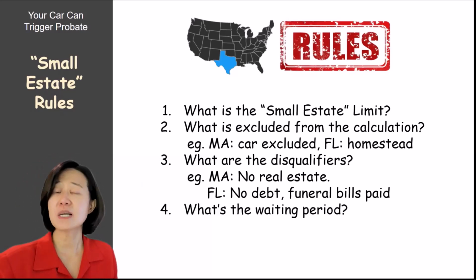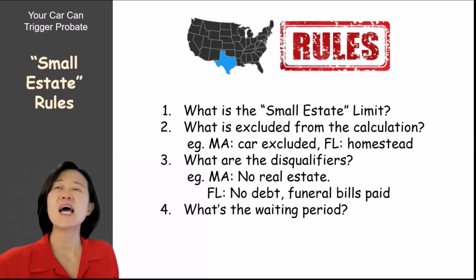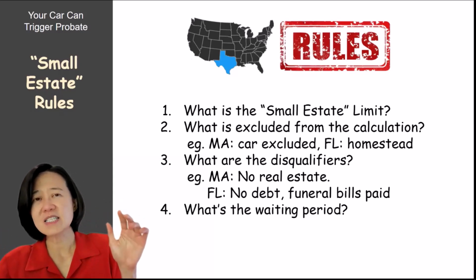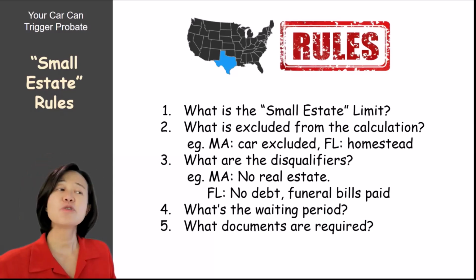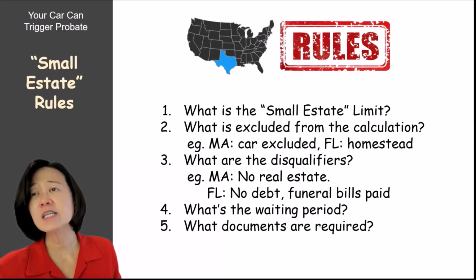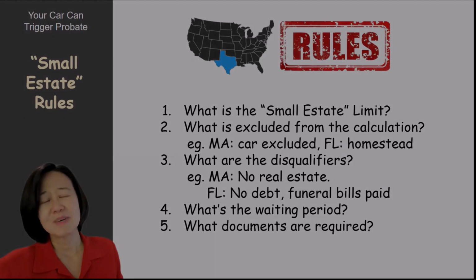What's the waiting period? Some states impose a 30-day waiting period, some 40 days. And the idea is that it gives you time to make sure that the small estate calculation total is under the limit. And before you file, you want to make sure that you have all the documents ready. They're typically the death certificate, proof of ownership of the asset, and your ID.